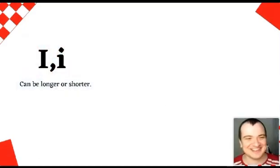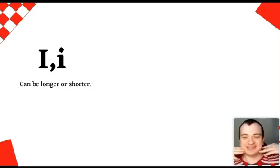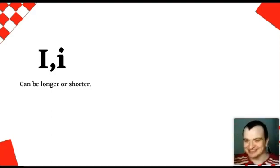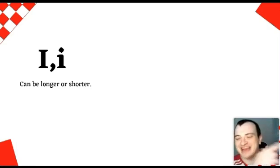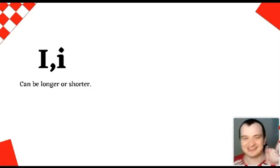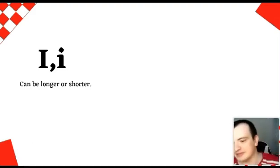I like that. Third vowel here, I. I know it sounds like the English E, like E, but in Croatian, that's how we read the I, like the English E. Can be longer, can be shorter.